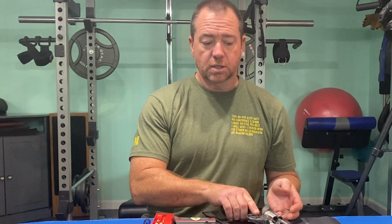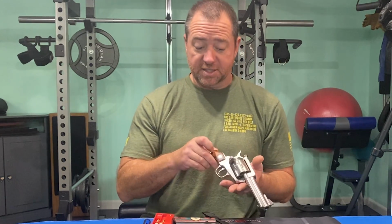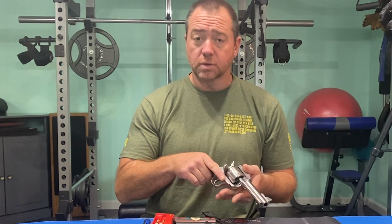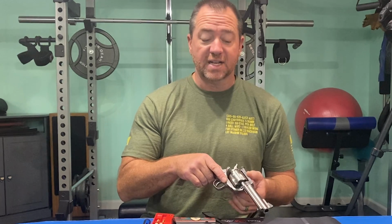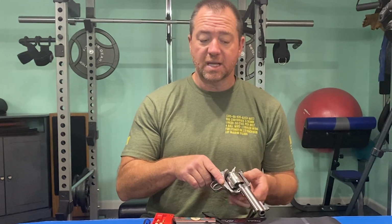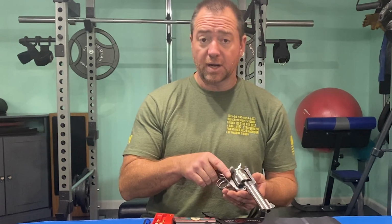Things such as the Ruger Blackhawk, chambered in 10 millimeter and 40 Smith & Wesson. This is single action, so if you want to go to the shooting range, you can shoot a very cost-effective 40 Smith & Wesson out of it. You can change your cylinder and put the 10 millimeter in if you're going to actually use it for protection in, say, bear country.